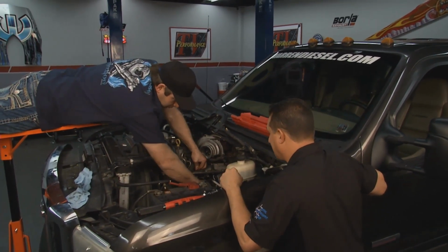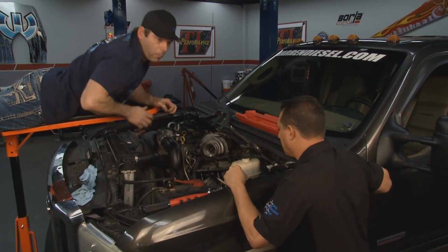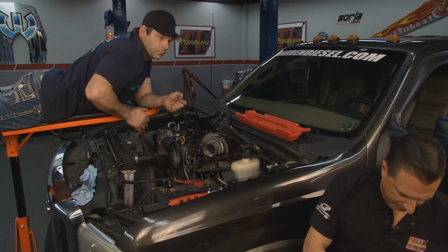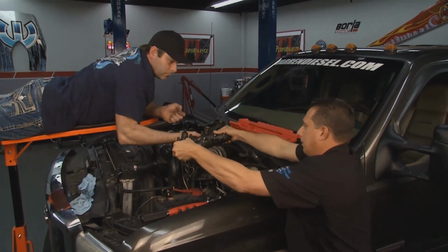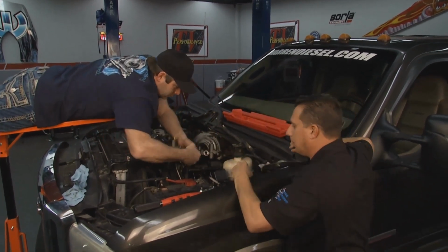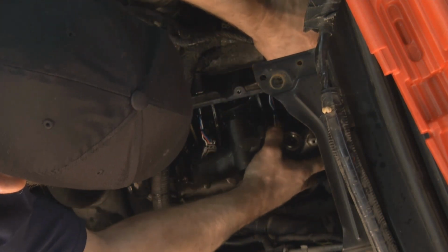Yeah. All right, we're going to set this oil rail back on. All right, here comes the oil rail. All right. This goes on fairly easy. It's not a real complicated situation.